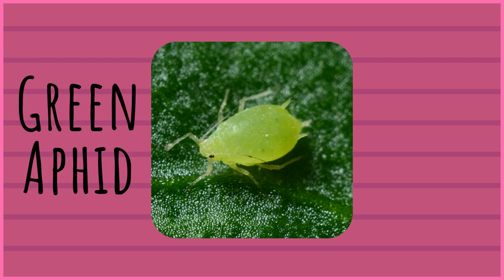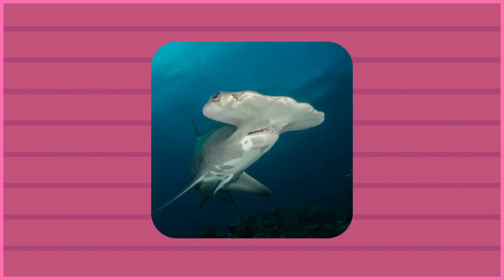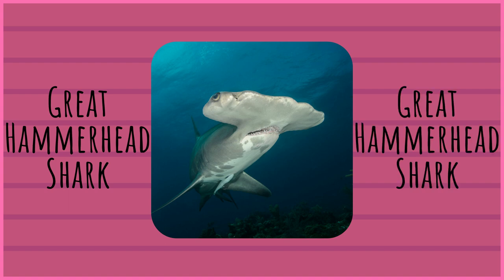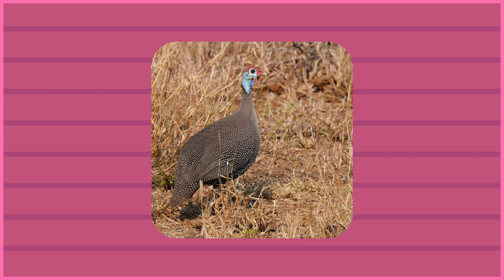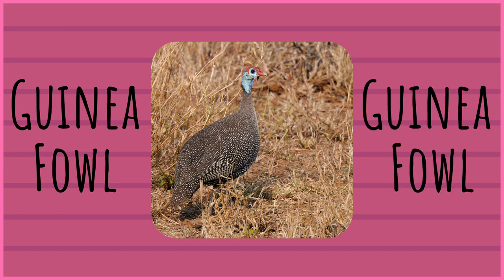Green aphid. Great hammerhead shark. Guinea fowl.